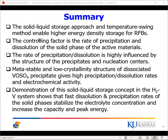In summary, the solid liquid storage concept and the temperature swing method allow the storage energy density of a redox flow battery to be increased significantly. The controlling factor in this approach is the rate of precipitation and dissolution of the solid phase of the active materials. The rate of precipitation and dissolution is highly influenced by the structure of the precipitates and the nucleation materials. Metastable low crystallinity structure of dissociated cation and anion clusters gives high precipitation and dissolution rates and high electrochemical activity.